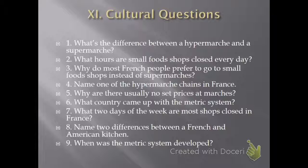Number 7, what 2 days of the week are most French shops closed in France? They're usually closed on Sundays and Mondays. Number 8, name 2 differences between French and American kitchens. One of the primary differences is that the French kitchen is much smaller than the American kitchen space-wise. And number 2, the French do not have nearly as many appliances as Americans have.